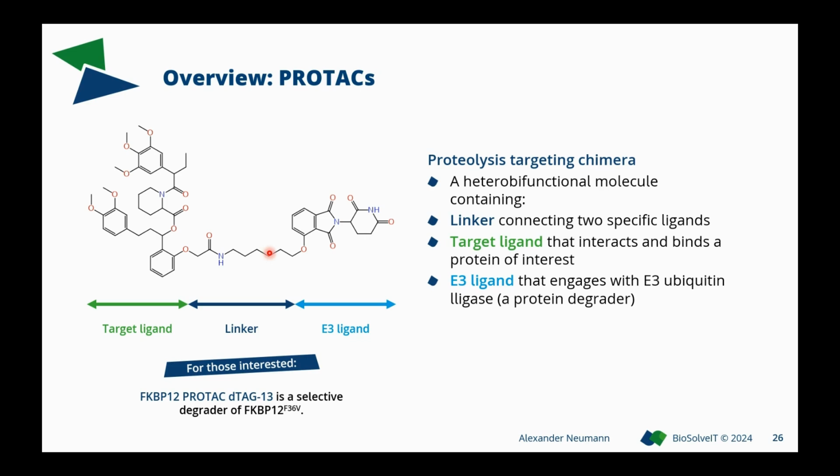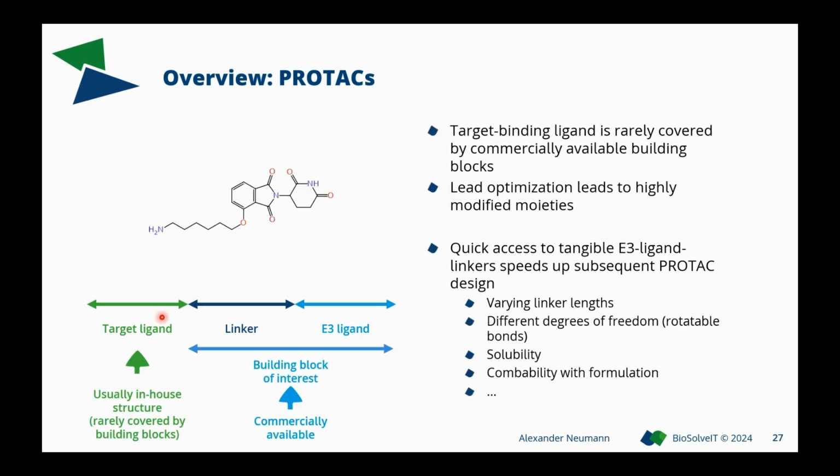So the idea is, well, my target ligand is something I have at home, right? This is something that you have synthesized, that you have grams of. The idea is it's already at this stage where you can just put something on top of it to make it a PROTAC, right? The only question that remains is what kind of linker would I like to use?